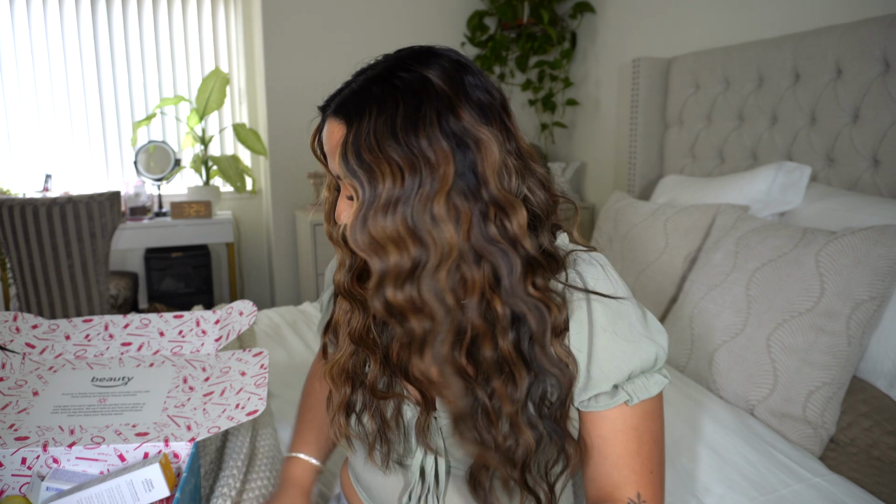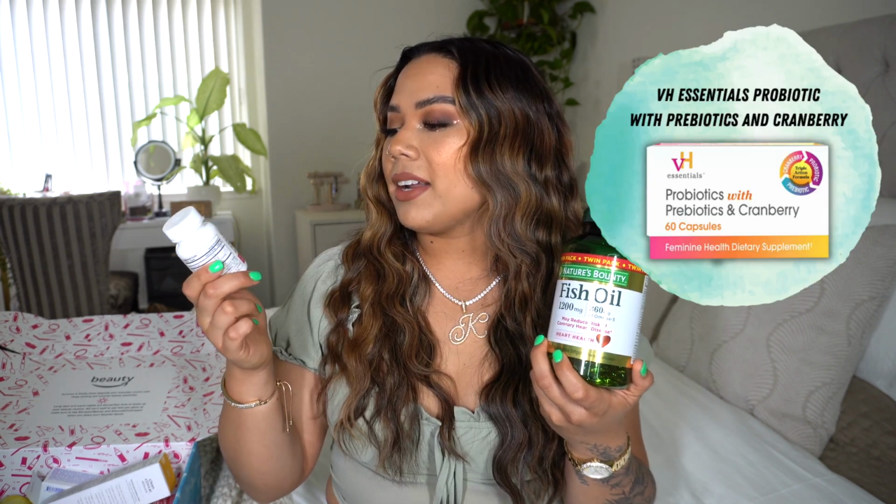And so I grabbed a couple of supplements that I've been taking regularly. A probiotic with prebiotics and cranberries.